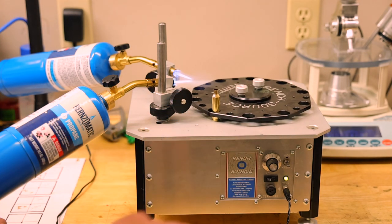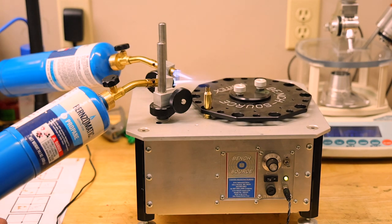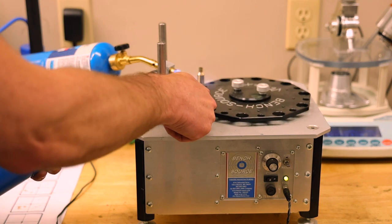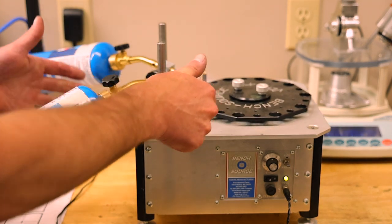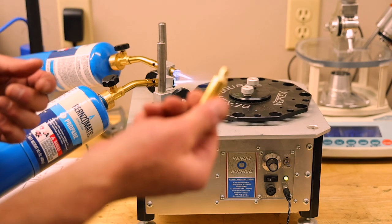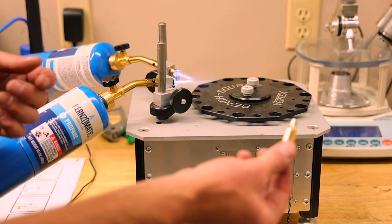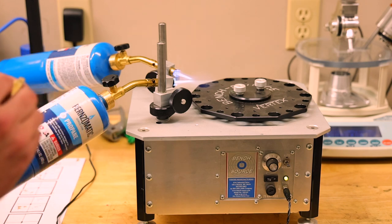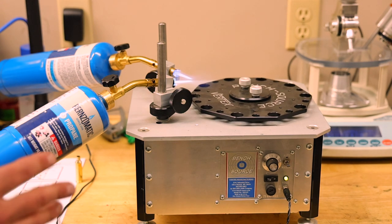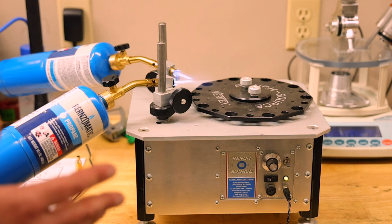We're just trying to align our brass to the torches, and it's actually pretty darn good. I'm not even gonna touch it. So pick this up. It gets a little warm, but no problem touching it. So we can get started. The way that I determine how much time to expose my brass to the flame is based on the color of the brass.